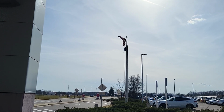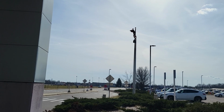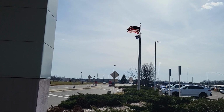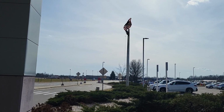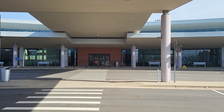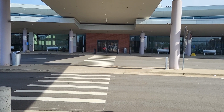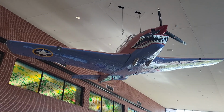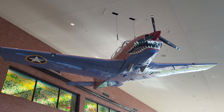Again, the Kalamazoo Battle Creek International Airport, making a pickup here today. Passenger coming in, very windy. Not too many people are out flying for pleasure today. Go inside, take a little look around the airport, some of the figures and so forth, and wait for my fare. Right back. Of course, we've seen the Bonanza hanging here from the ceiling before.